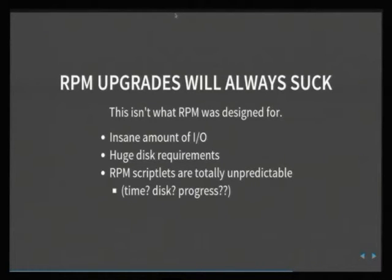And then there's the case that the scriptlets are unpredictable. There are quite a few bugs where we have to guess how much disk space you actually need to do the upgrade, because we really have no way of knowing. We cannot predict how much disk space a scriptlet will use. It's just not predictable. Could be nothing, could be 20 meg. Good packages will do things like have ghost files that take up approximately the amount of space they expect to use, but the kernel is the only one I know of that does this. So we have no way of knowing how much disk a scriptlet is going to use.